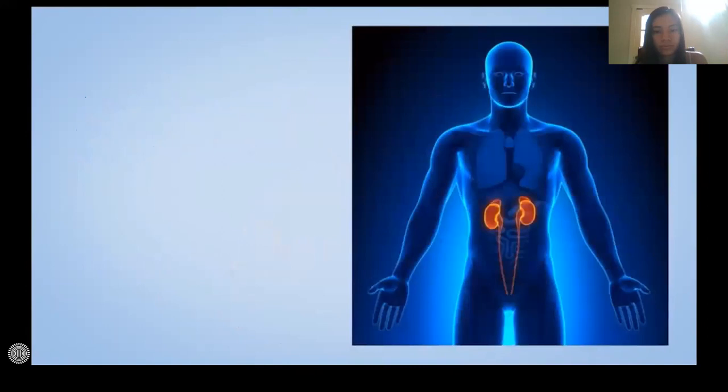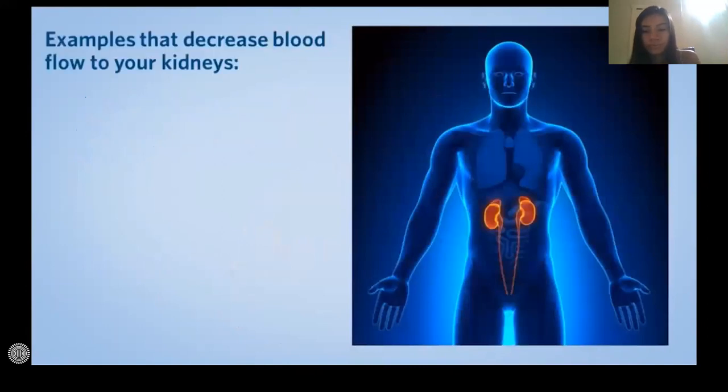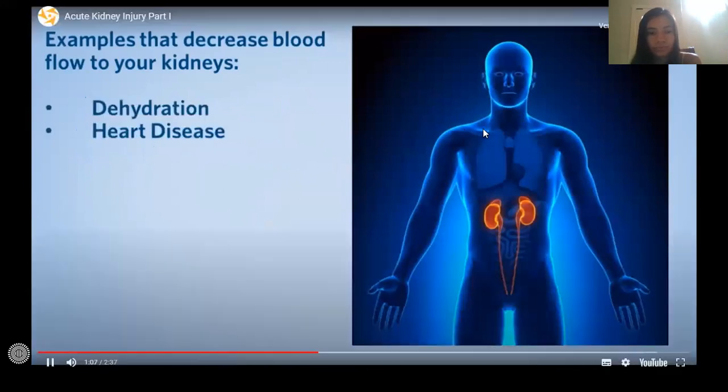There are many causes of kidney injury. Let's refer to a picture and read from top to bottom. Things that decrease the amount of blood delivered to your kidneys may cause stress to your kidneys. A good example of this is if you are dehydrated or have heart disease where the engine is not able to pump enough blood to your filter.